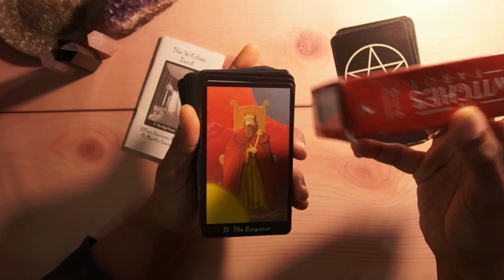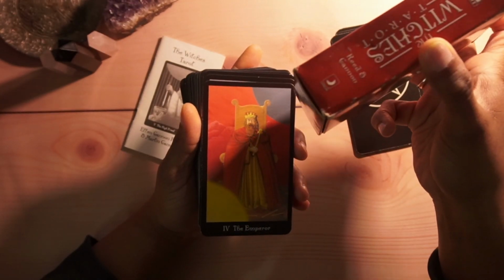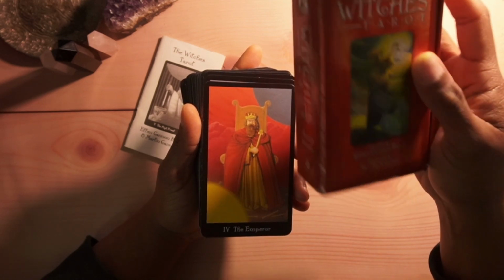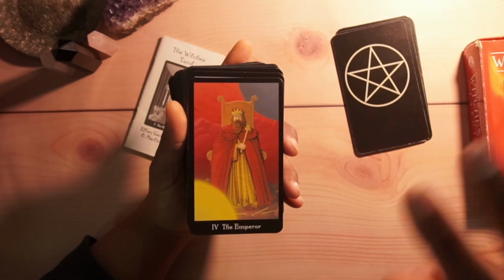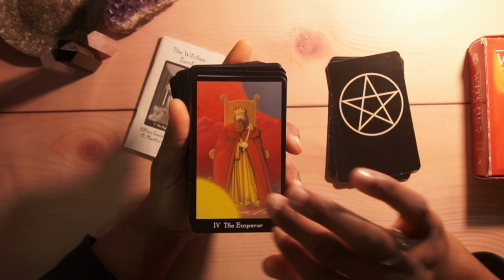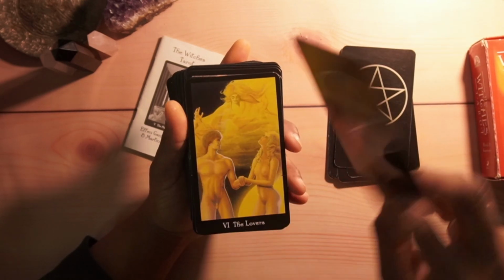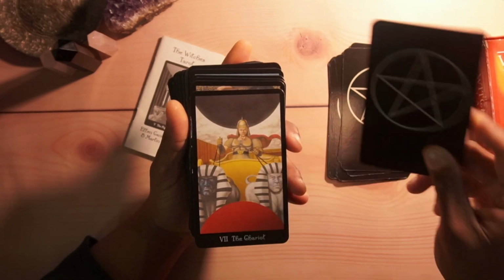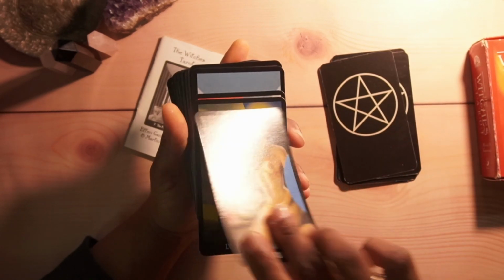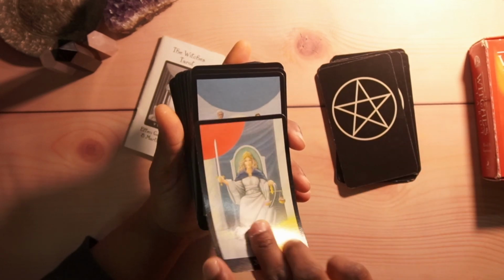This is a Llewellyn. I can't pronounce it. Llewellyn. Their publisher is Llewellyn. It's a really nice, traditional, very classical deck. I like it. I like it a lot. It's nice using it when I did use it, but it's not my go-to. I can count on one hand how many times I actually used this deck.